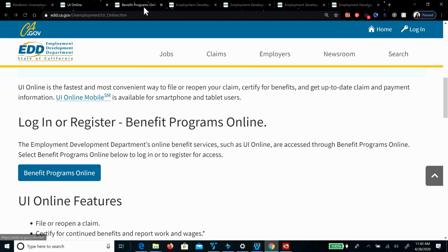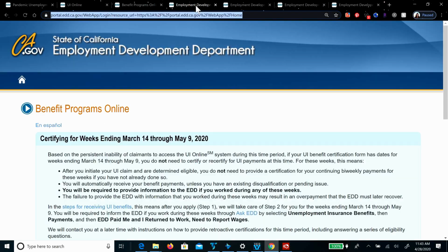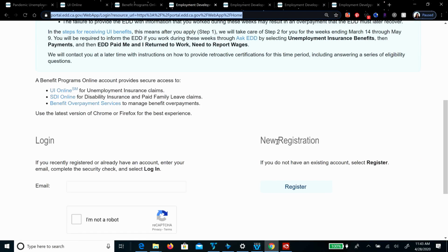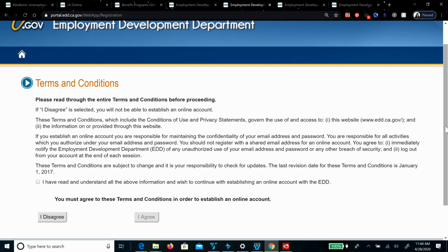So next, you log in or register for your benefits programs online. When you click on that, it will take you to the next window. Okay. So go ahead and read all of the information, of course, and it will ask you to register if you have not already registered, or log in if you've already created a registration. When you go to register for unemployment, it will take you through this page, which are your terms and conditions. Read these carefully because you do have to agree to this before you can go to the next step.